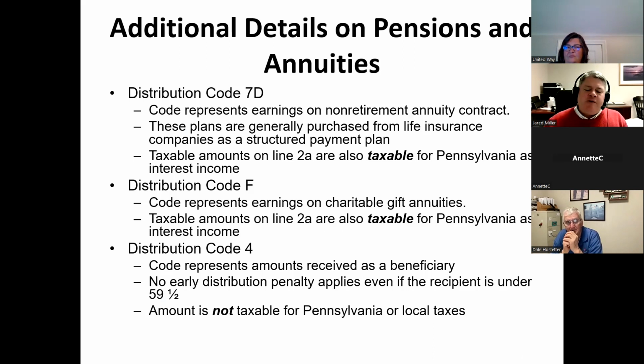a distribution from a non-retirement annuity, so basically a product purchased from an insurance company, is not a retirement product. It's actually an investment product. So PA takes the presumption that when you have a purchased investment product, you're going to get part of your money back. So if you invest $10,000 into an annuity, over time, you're going to get your $10,000 back plus interest. So PA is going to tax that interest portion as interest on the PA return.